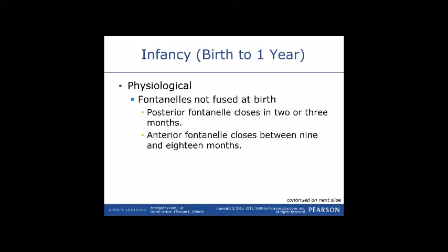This is the big one, right? Babies have got fontanelles, okay? This is where we're talking about those soft spots, okay? That posterior, which is on which side? Back, right? That back soft spot closes in 2 to 3 months, okay? We don't really mess with this a whole lot. Now, the anterior one, that soft spot that sits kind of on the crown of the top of their forehead, right? This one can be 9 to 18 months. So this is the one that we tend to use for assessment down the road.